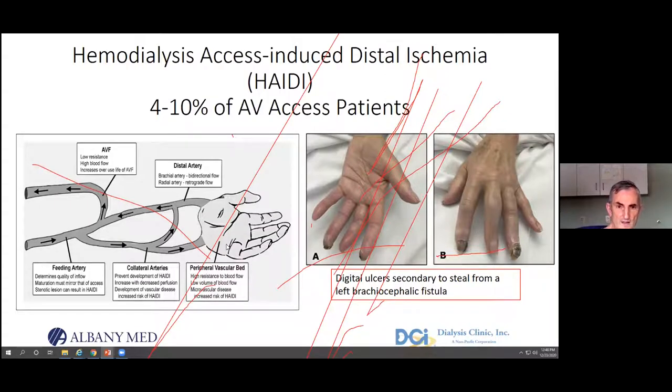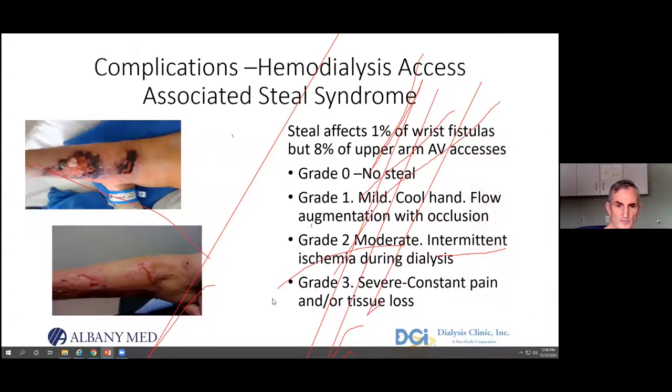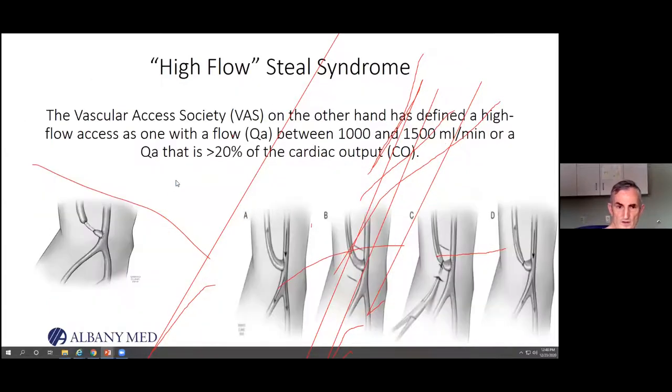We grade hemodialysis access steal syndrome from no steal, which is where it's an ultrasound finding, to grade 3, where it's severe pain with or without tissue loss. If it's a high flow fistula, the Vascular Access Society defines fistula flow between 1,000 and 1,500 mL per minute, or greater than 20% of the cardiac output.